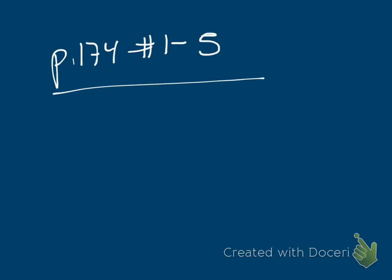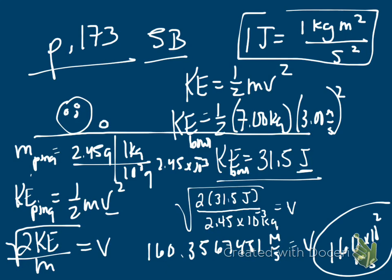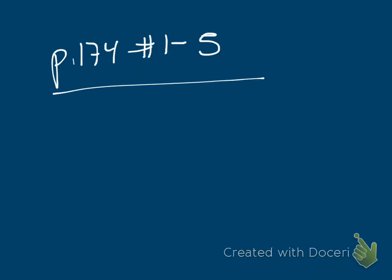Your assignment for 5B is page 174, numbers 1 through 5. I just wrote it on the screen too. I'll give you time to work. For 5C, which ones do we have to do? All of them in the book. If we go back to the original, it's 3 sig figs, 1.60. The unit is meters per second, because it's just velocity. Okay, that's it.